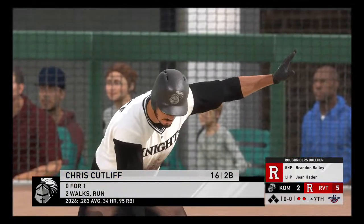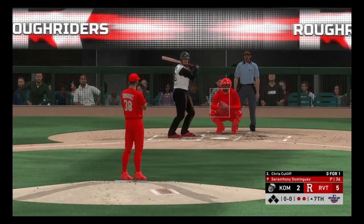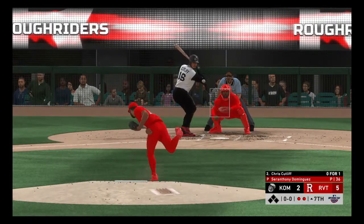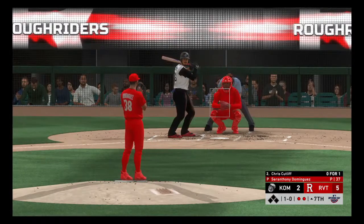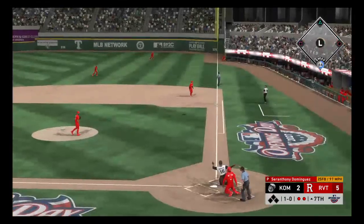Stepping in and ready for another shot, Chris Cutliff. Ready to deliver. Here's the first pitch. Nope, that's the ball. Obviously, the game plan wasn't to let this guy beat you right here. He's already walked twice, and that pitch out of the zone tells me they want nothing to do with him.